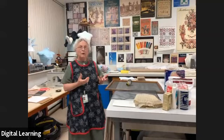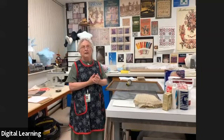You want to remove the dust; in the museum at least, we want to remove the dust that has accumulated in the museum. We don't want to remove the soil that the artifact came with.